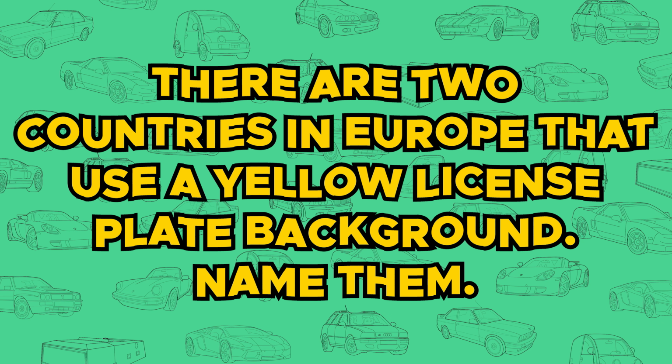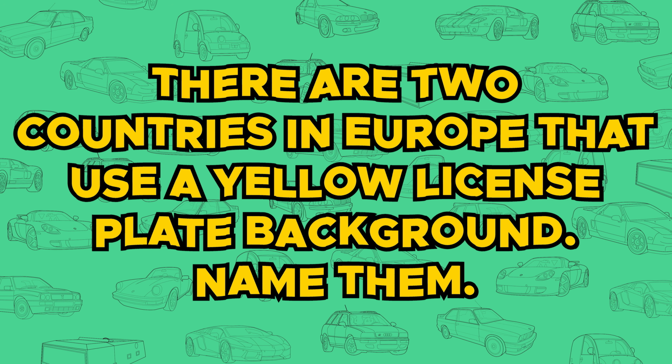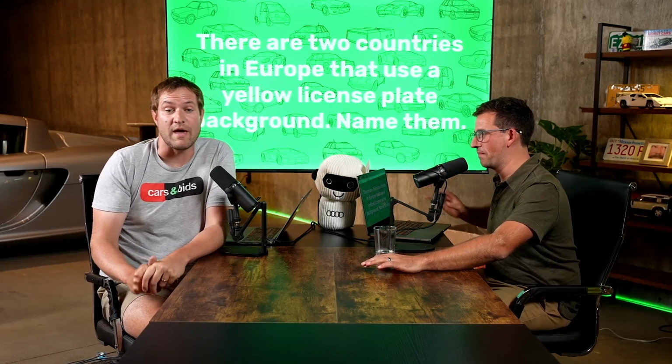There are two countries in the EU that use a standard EU license plate that use a yellow license plate background. Name them. Okay, there are several European countries that use the yellow license plate background, not just two. Luxembourg uses yellow license plates. The UK uses yellow license plates. We're not counting that. I had the UK in the answer, and then I thought about it more, and they Brexited, and therefore they don't count. The question says Europe. I was generalizing. The Netherlands uses a yellow license plate.